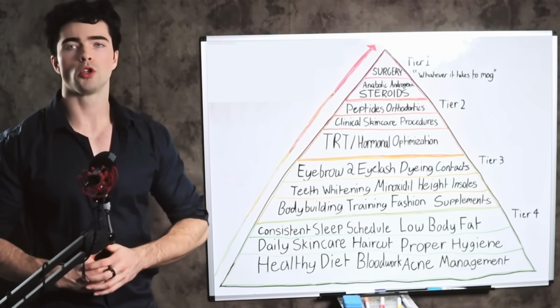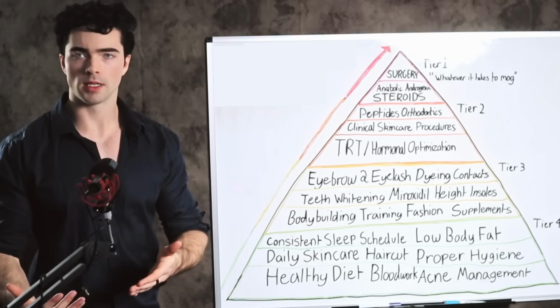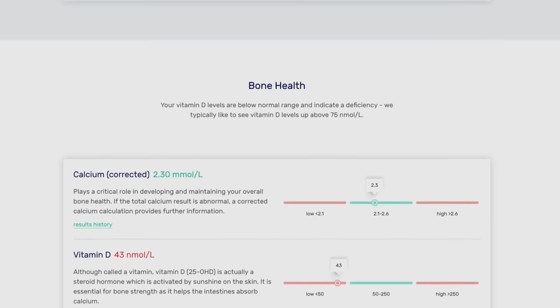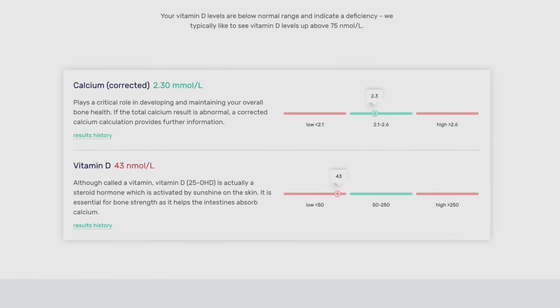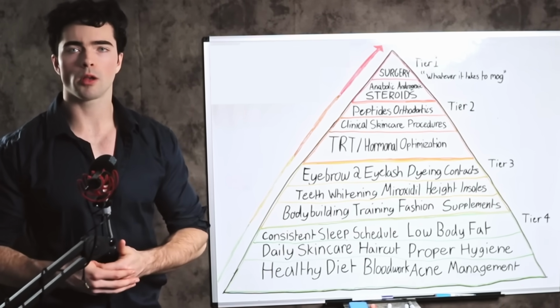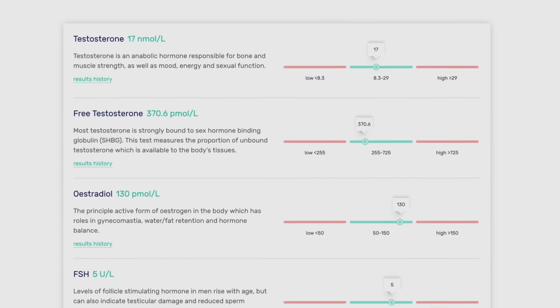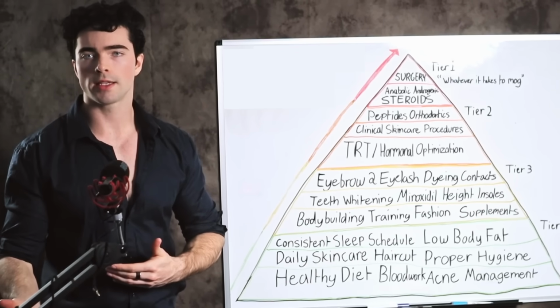Now a lot of people are going to assume that blood work shouldn't belong in the bare minimum tier, but I would like to disagree. I think blood work is a bare minimum because without it, it's very difficult to identify what supplements to actually take, which belongs in tier 3, because without your blood work, you can't identify exactly what you're lacking. And it gives you a full-on representation of what your hormonal profile looks like. If you're unhealthy or have low tests, well, now you know.